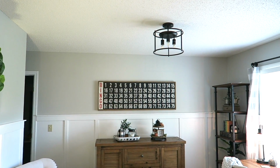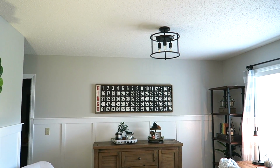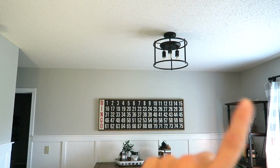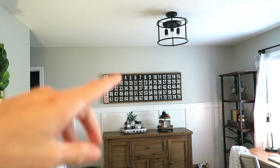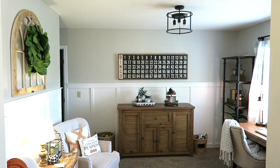Almost forgot to share with you the light fixture. I switched this out. I wanted to get something different that was more farm style or farmhouse rustic type look. The one that we had in here before was a white basic plain shade, which we're going to use up in our master closet because it's still a really nice fixture. But I found this one, it was more the style I was going for in this room, and I just love it. I love it.